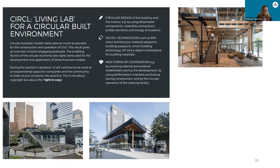The first example is from Holland, from Amsterdam. This building is called the Circle. It's almost like a landmark in Amsterdam's Zuidas district. It's created by the Dutch bank ABN AMRO, a building designed and constructed according to maximum sustainable and circular principles and circular business models according to the bank.